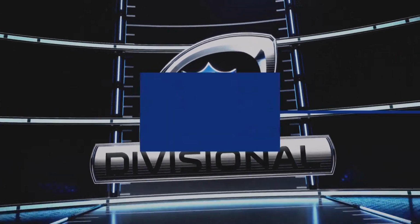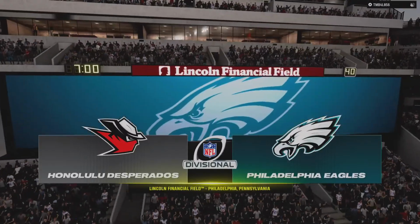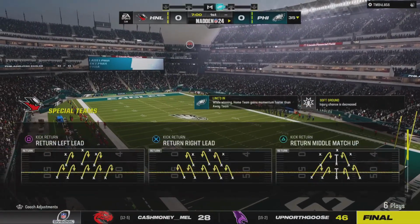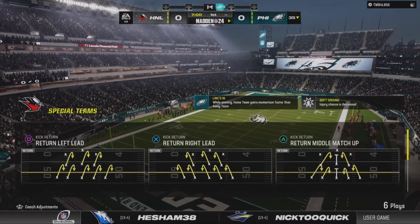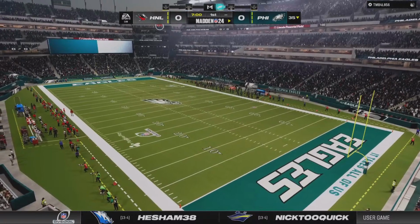Opened back in 2003, have a look at the Lincoln Financial Field, where 70,000 are rocking and ready to go in Philadelphia. Just ahead, we'll decide the second entrant to next week's NFC title game, and we got a great one in store, as it'll be the Desperados of Honolulu taking on the Philadelphia Eagles.